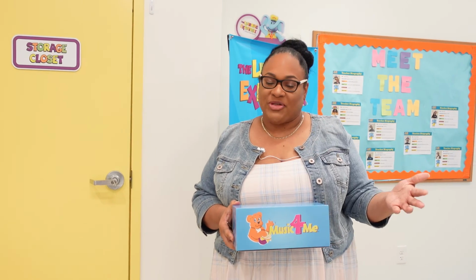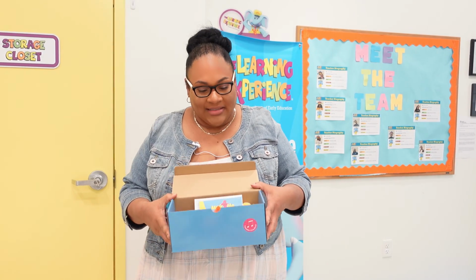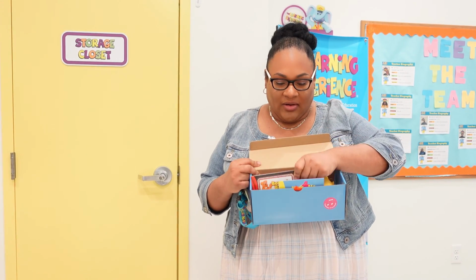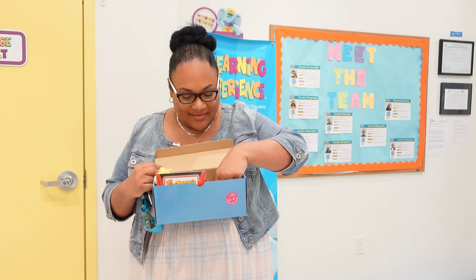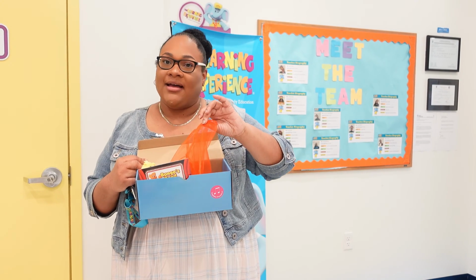Finally, we also have enrichment kits that we have through our infants all the way up to preschool. One of the programs that we're working with right now is Music for Me for 12 weeks, and our children are able to engage with different musical activities. We have a little book for them. We also have a CD of music. We have a mascot, as well as a shaker egg, a cymbal, 2 other pieces, as well as a scarf.